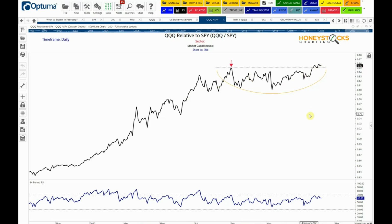So again, we put it together. We've got the triple Qs breaking out on an absolute basis, and we've got triple Qs breaking out on a relative basis. I think technology, although it's an area that has moved sideways consistently over the last 6 months, a lot of the mega caps have just done absolutely nothing. I think we're poised to see some outperformance from these areas.